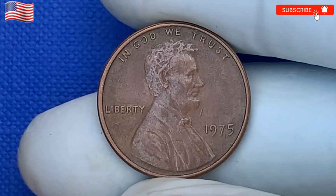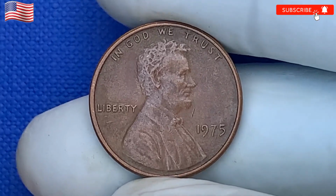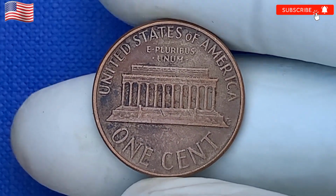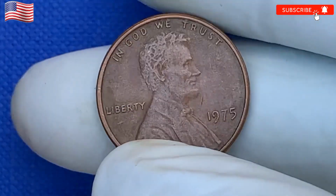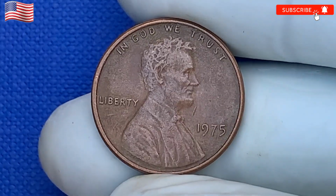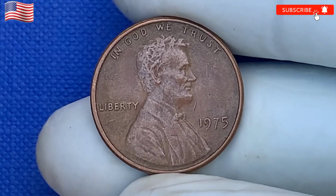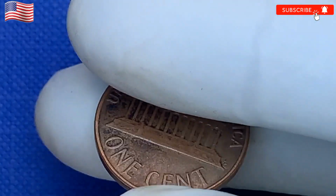Let's start by taking a look at the history behind the 1975 Lincoln penny. This coin is part of the larger series of Lincoln pennies that have been circulating since 1909. In fact, the Lincoln penny is one of the most iconic and widely collected coins in the world. Designed by Victor David Brenner, the coin features a portrait of Abraham Lincoln on the obverse and the Lincoln Memorial on the reverse. It's a symbol of American history and pride. However, the 1975 Lincoln penny has something special about it.